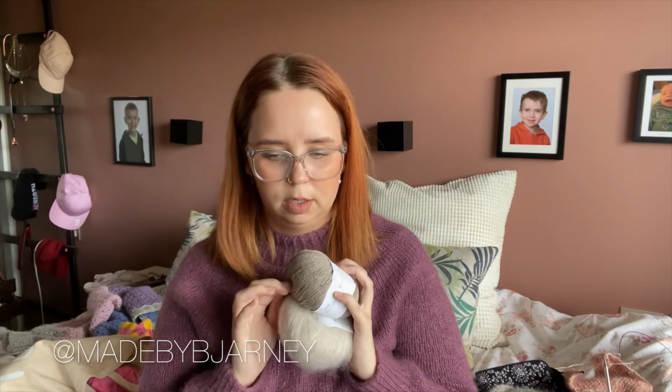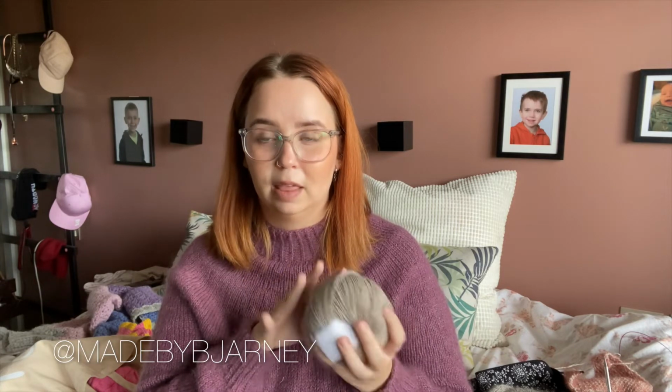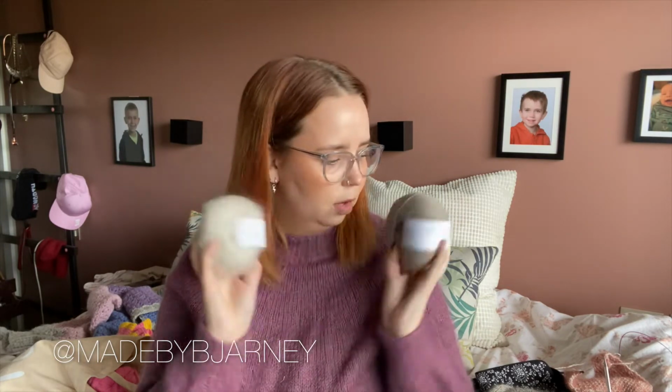I want to try their cotton merino and their silk and the heavy merino. I think that's all of them, but I really enjoyed it.